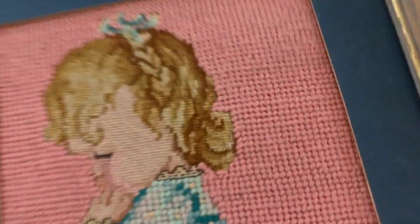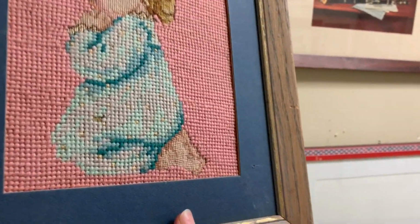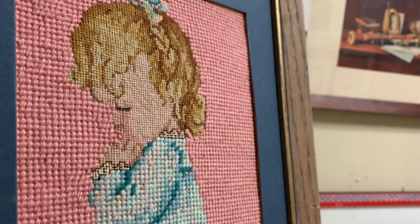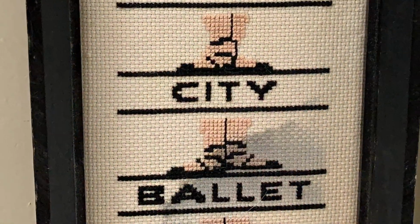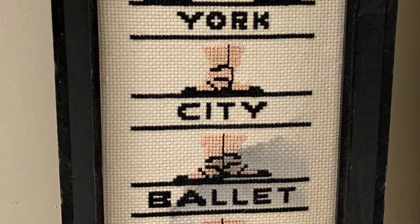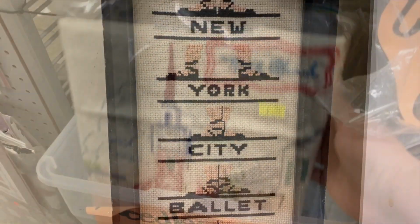It looked like a moth ball had eaten the side of the dress, but it was cool nevertheless, and I did not bring it home with me, but I hope somebody enjoys it one day. This piece right here I did leave behind. It pained me to do so, but I had limited car space.